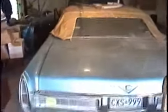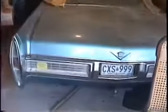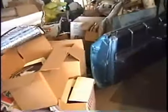The top looks in good shape, as he's kept it covered. It's a new top. The cover's a new top. Oh, it looks like he used his old top as the cover for the new top. Look at that. Too bad there's no room in here to get a good view of the side shot.